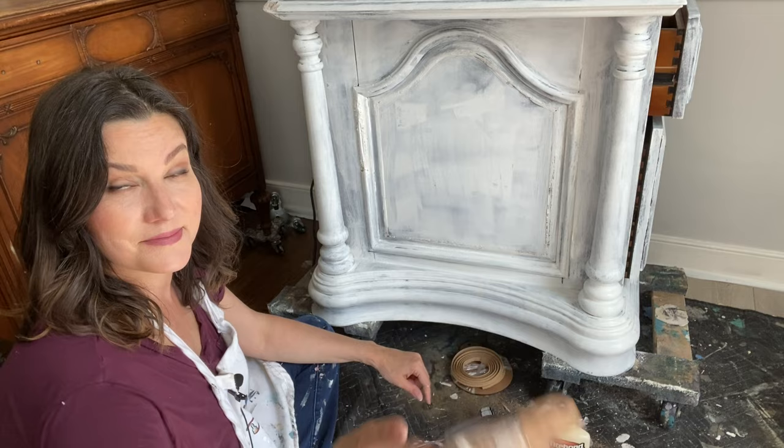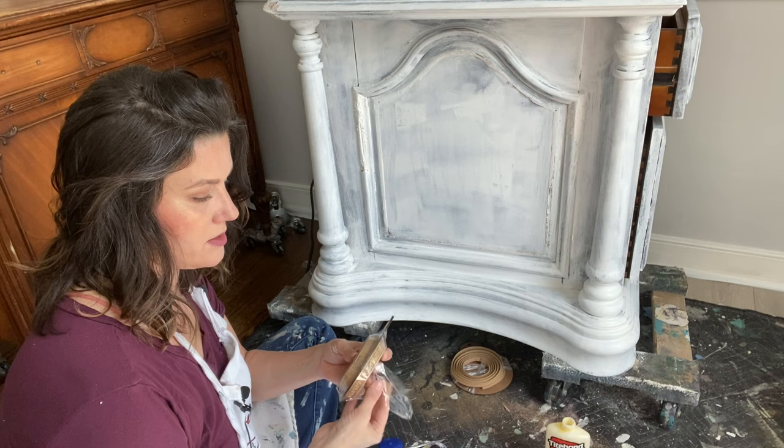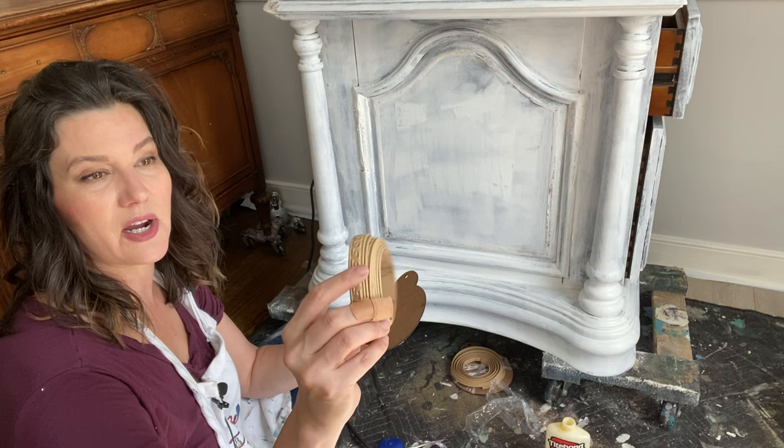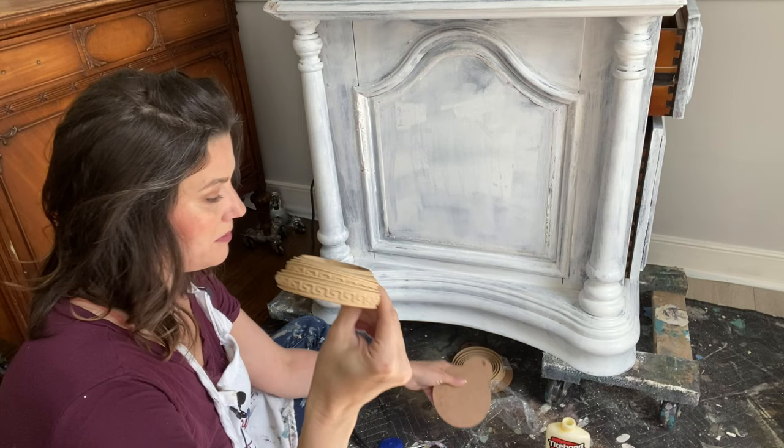So what do you need to use some Would You Bend? Well, it's quite easy. You're going to need a heat source, whether it be a hairdryer or a heat gun or even a pancake griddle. Whatever you have that's going to give you that heated surface. Because when Would You Bend arrives to you, it's pretty hard like this, right? You can tap it. If you try and roll it now when it's in this state, you're going to break it. But let me show you what happens when you heat it up, okay?